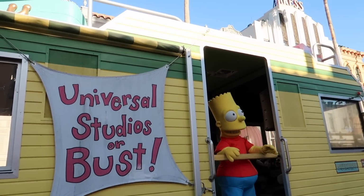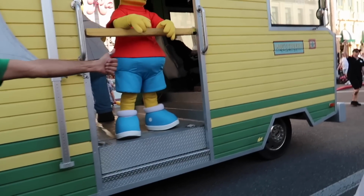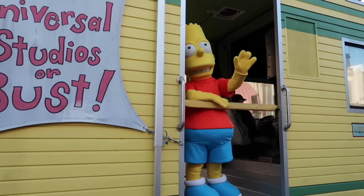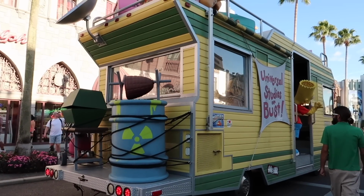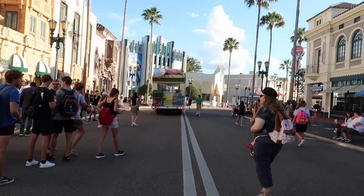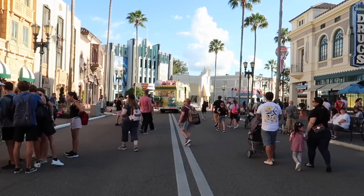Bart Simpson's out. Hey Bart! Hey dude! Oh, the thing's starting. It's gonna go. They're gonna go. Oh, bye! And Homer's in there too. Woo! How cool. You rarely see this thing actually moving. Once in a while you do, but that's cool. So funny. It's like a little mini parade when they have to take it back to its spot backstage.